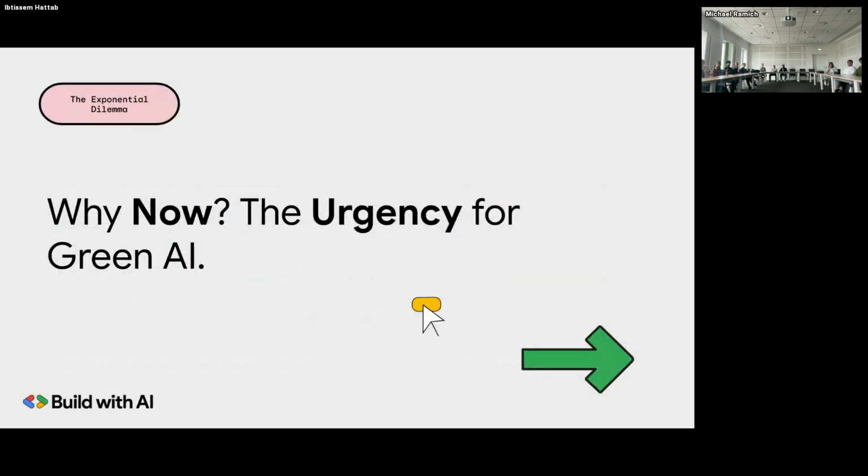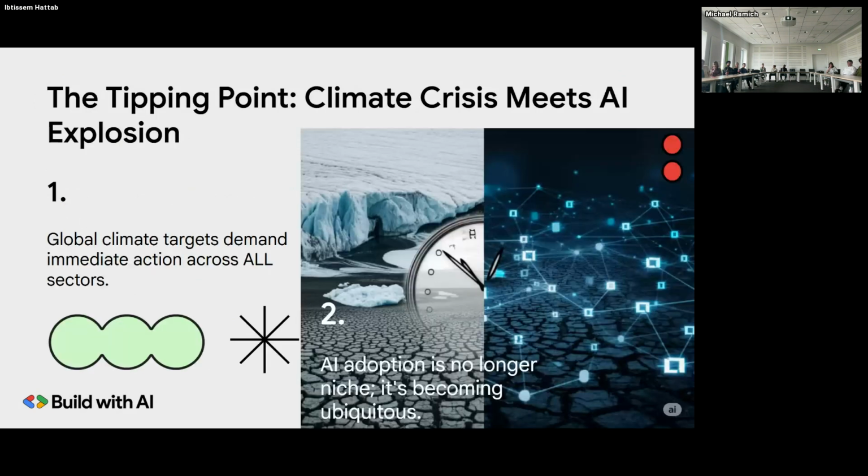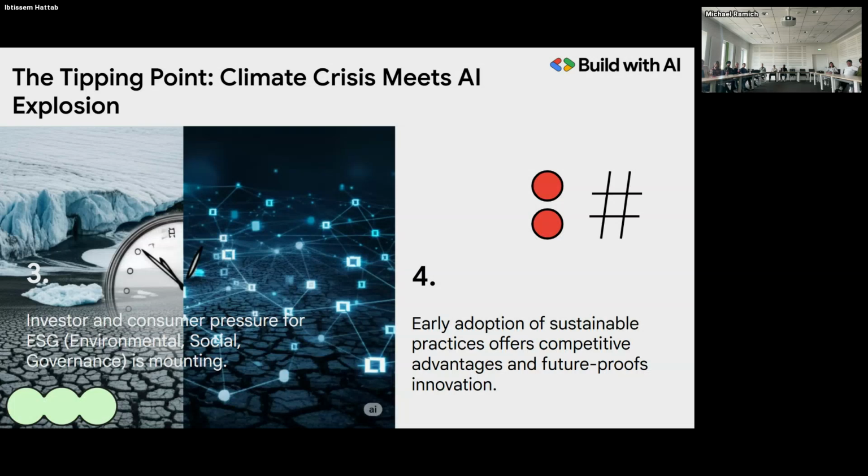Now, why is it urgent to talk about green AI and sustainable AI? Obviously, because the climate crisis meets the AI explosion. The first reason is that global climate targets demand immediate action across all sectors. Second, AI adoption is no longer a niche; it's becoming ubiquitous. And the third reason is pressure from investors and customers for implementing ESG, which is environment, social, governance, and early adoption of sustainable practices offers competitive advantages and future-proofs innovation.